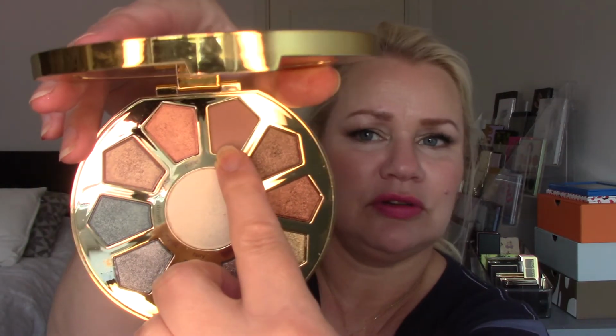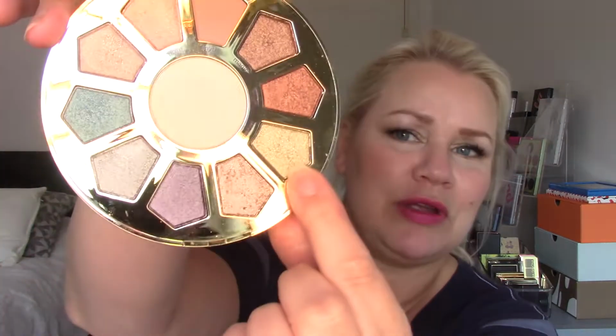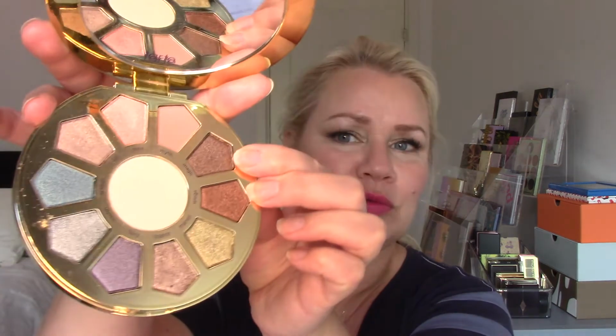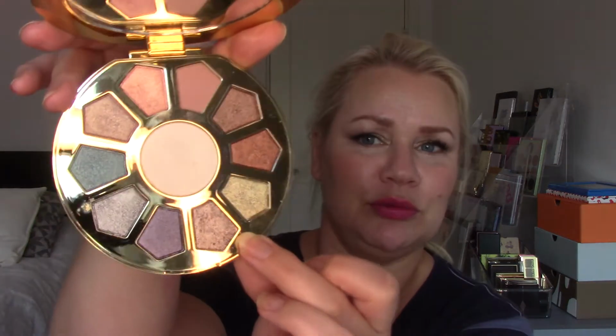So far I have used the highlighter. I wasn't sure I was going to, but I have. I have used the only matte shade, which is a good transition shade, and I have used the green one 2 times because I like it. I have it on today, actually. I don't know how that's showing up. So I have those 2 browns I haven't used, and these 4 purple blues left to use.